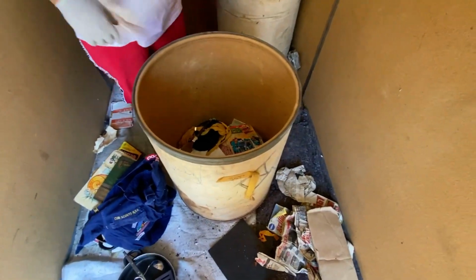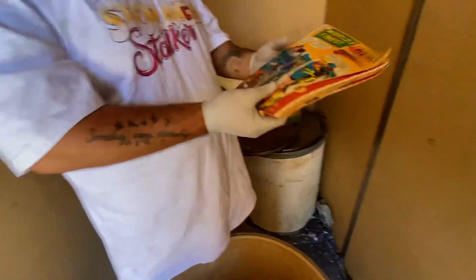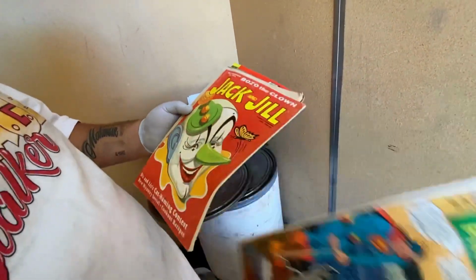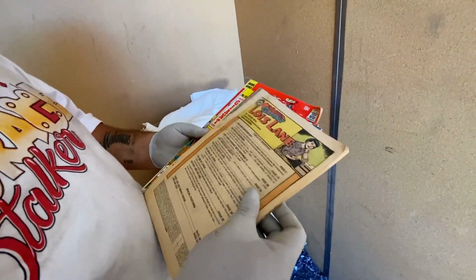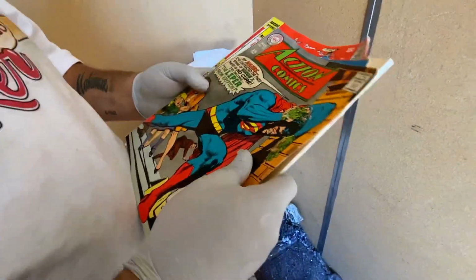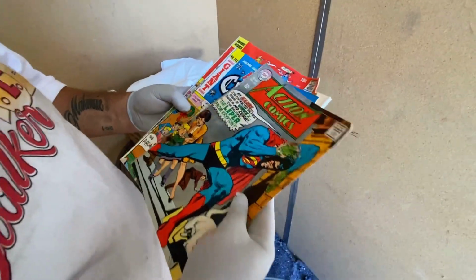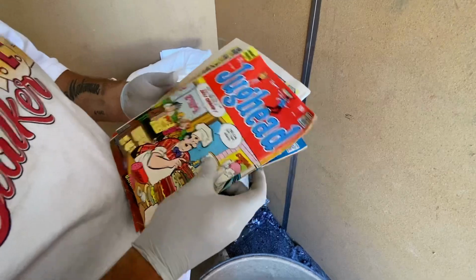Please be Superman 1 so I can run away with it and not tell Alex. No, not funny. 12 cents. These are good. Oh. Jack and Jill went up the hill. Alex is like, F you, pirate. Look at this one, May 363. That's kind of cool, because this is not quite original Superman, but look, we're close. Archie. It's a nice, neat little lot.